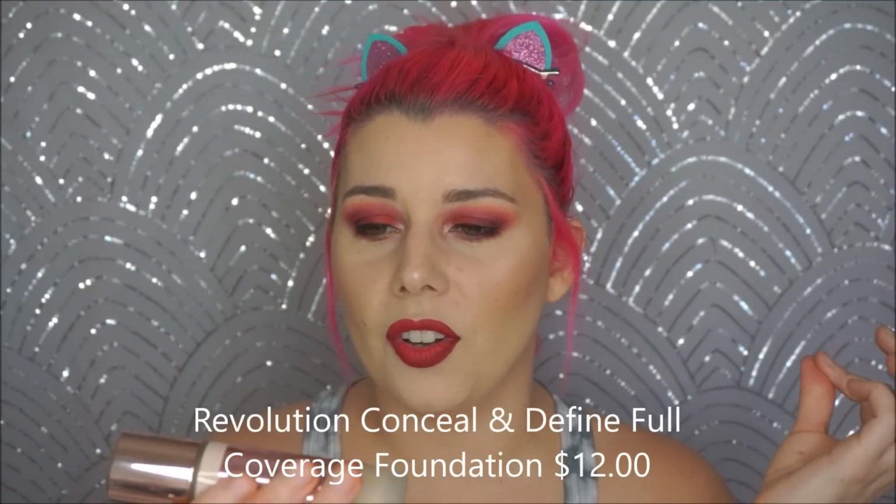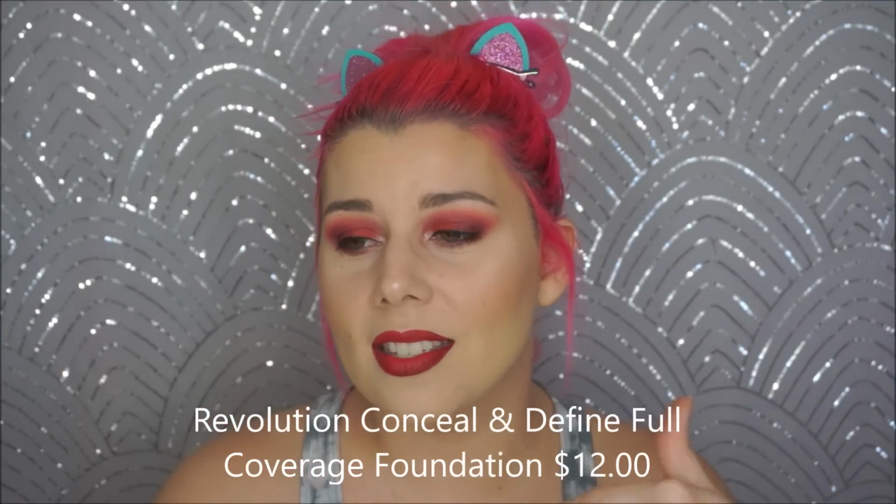All right, the next is something I'm sure a lot of us have heard about. This is their Conceal and Define Full Coverage Foundation. They just came out with this. They have an amazing array of colors, really affordable. You can get this at Ulta now. I'm still playing with this, but so far I really like it.